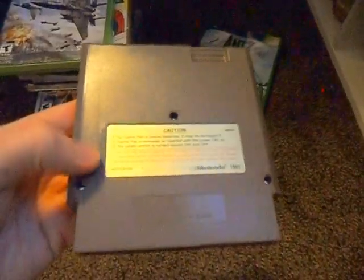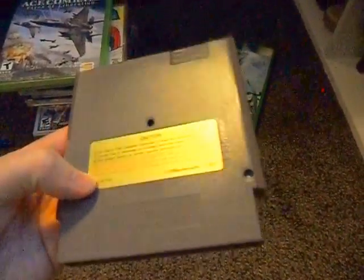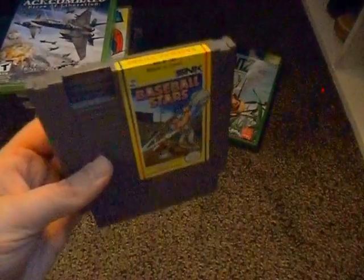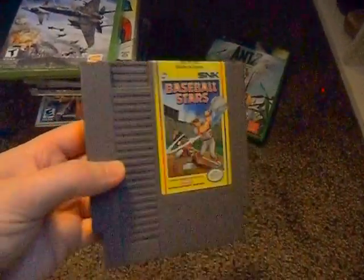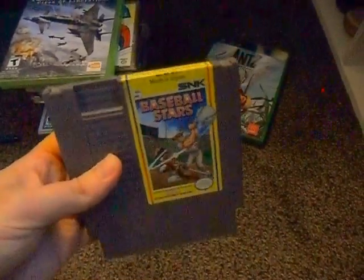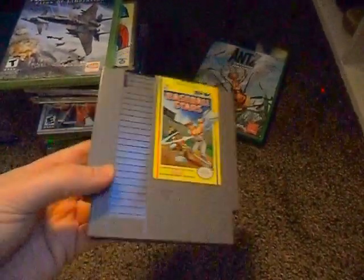It's got the nice gold battery, letting you know there's a battery pack inside. I played Baseball Stars a little bit. I know it's a really fun game. I've played the arcade version more. There's a Baseball Stars 2 on the NES as well. It's harder to find than this.